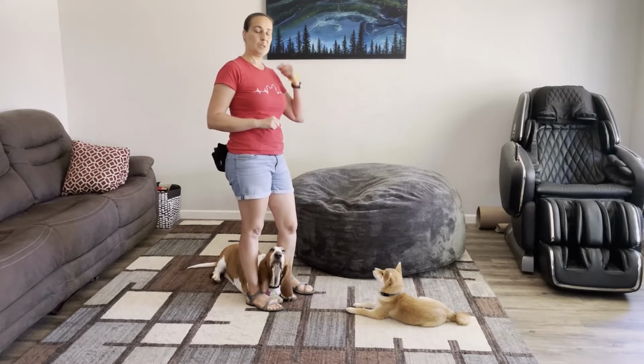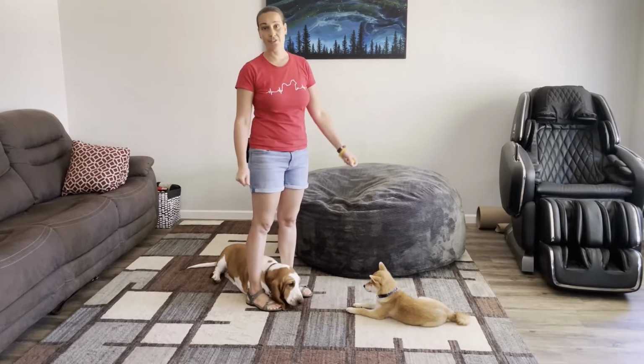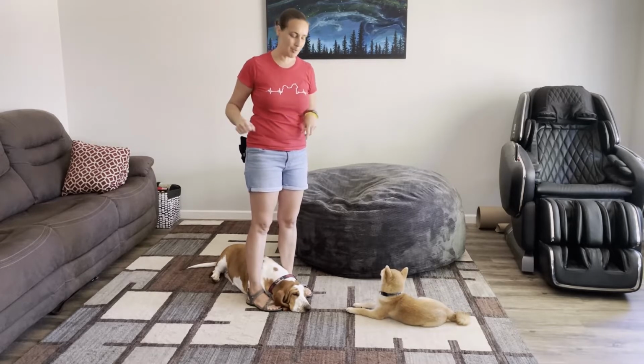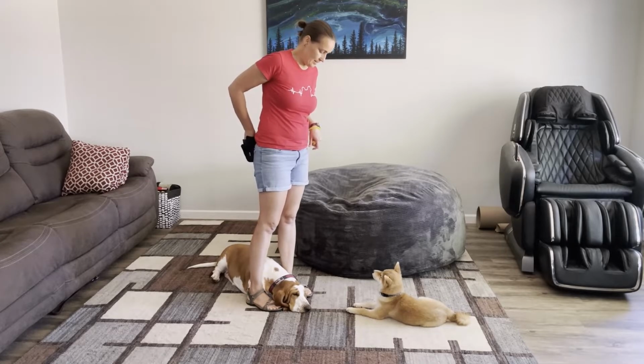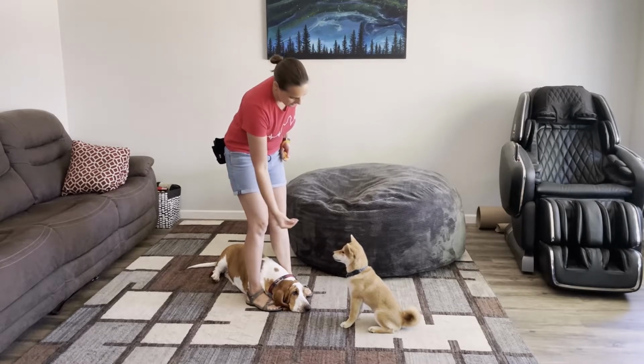But just doing these simple little exercises is what's really going to help him to learn that, okay, it doesn't matter if there's other people around or different smells or we're on a different surface or it's a windy day and there's leaves blowing. But he's really doing awesome with training. Taiko, stand. Yes, good. Oops, stand.